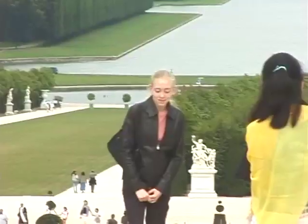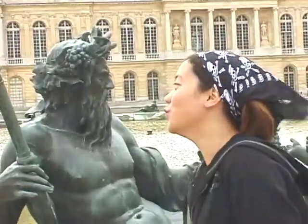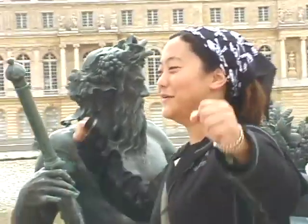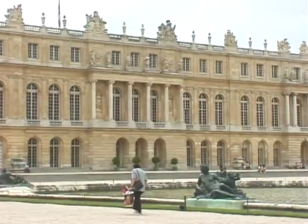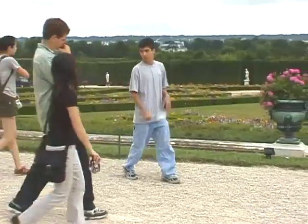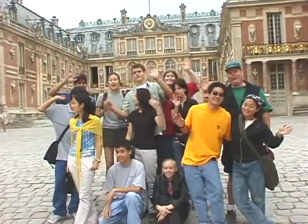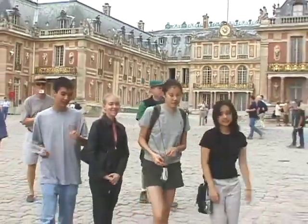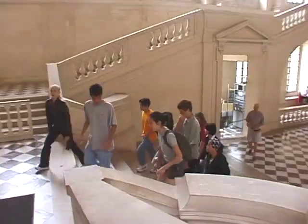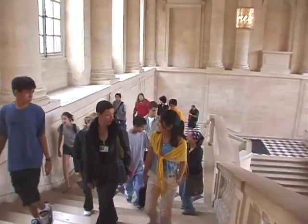Of course, you got to take lots of photographs when you're here. Pose with these statues. Here's Tracy with Neptune. You could see this much of the gardens in just an easy half-hour stroll. You just walk around one side of the palace and then around to the front of the other side. Here we are in front of the original marble courtyard and into the palace itself, up the grand staircase.